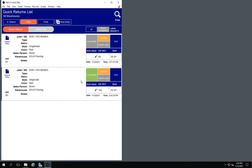As soon as they see that it's completed, they can print off a new label, and they'll only be able to print off the inventory label if there's a valid inventory number that was put into the field. So let's say Bonnie did determine that the inventory record number that this came from, that it needs to be returned back to, is 10158. When you do that, you'll notice that the AirPrint button and the queued label button turn blue, because now it sees this is a valid inventory record number, so you can actually print off a new label for that. And when the warehouse manager prints off the label, it marks the item as printed.